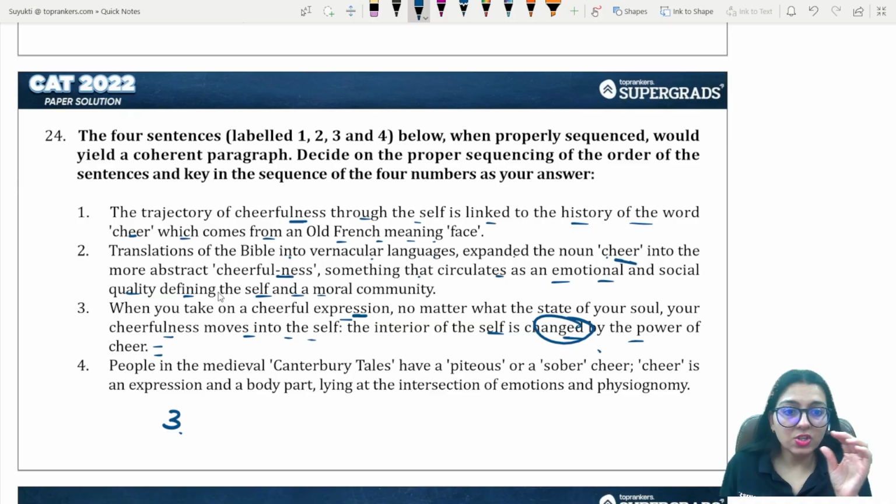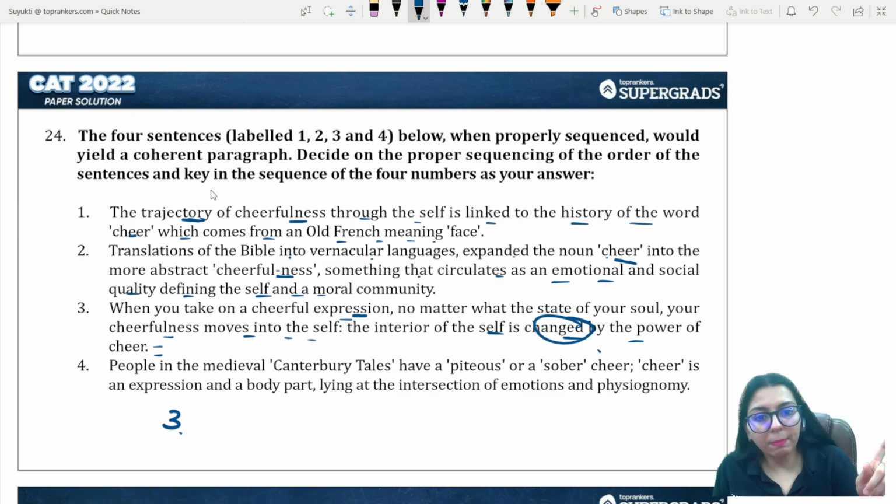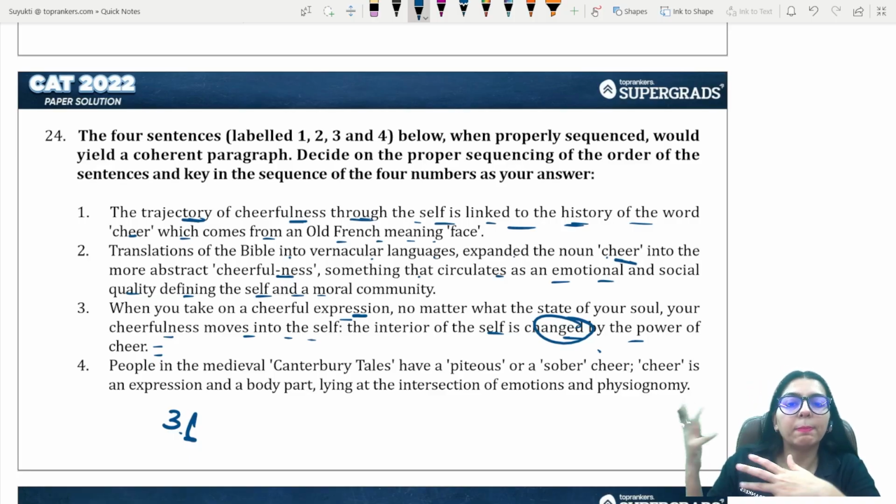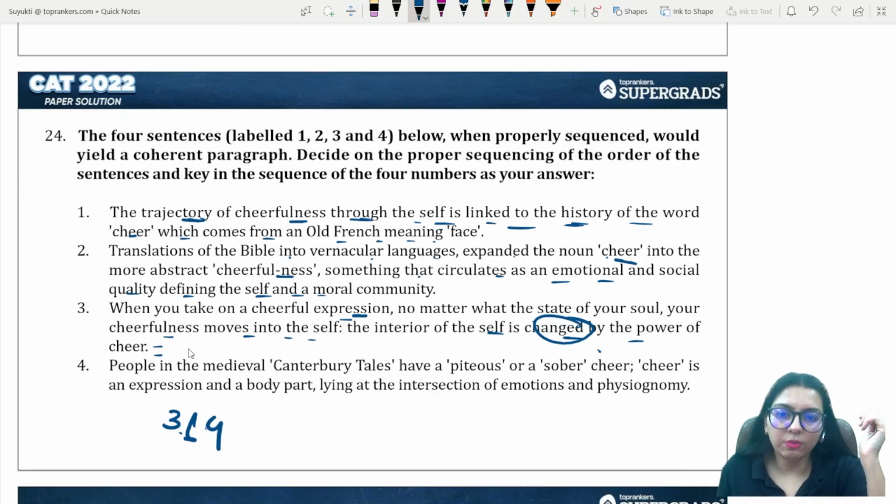So this change idea is further denoted by the trajectory. Trajectory is also the path. So that can also enhance the change. So the trajectory of cheerfulness through the self is linked to the history of the word cheer. Now that we've understood what the history of the word is likely to be, of course, the next idea is going to be how people in the medieval times talked about it, because once you start to talk about something, everything has to talk in assistance. So the next will have to be 4.